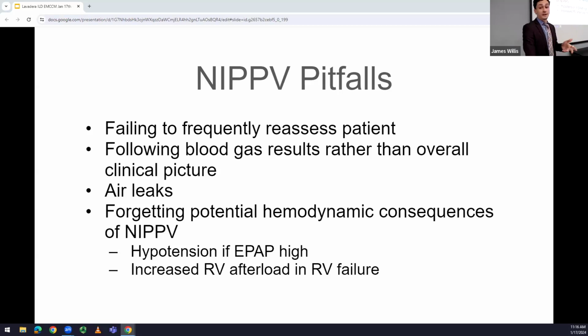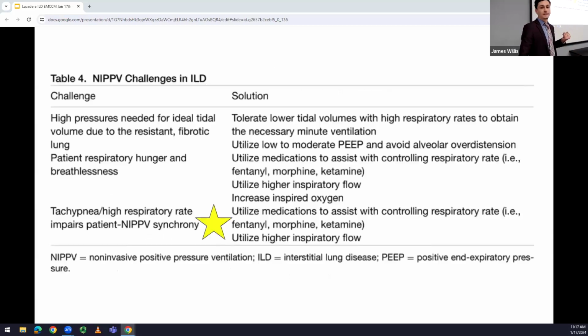Another pitfall is forgetting potential hemodynamic consequences of non-invasive ventilation. Hypotension is particularly something you have to think about if the EPAP is high, and if the patient has increased ventricular afterload, especially in RV failure. These are all things that you have to know before even giving someone an intervention, because you have to know how to troubleshoot and not just rely on a respiratory therapist to do so.